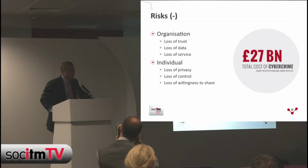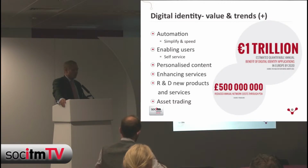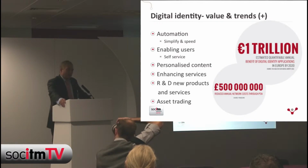I like to challenge that view a bit, and I was really happy to see that somebody else wrote a report. It was the Boston Consultancy Group, and they came up with an even more astounding number. It was the €1 trillion number. And that's the yearly value of digital identities. And there's a date there, I think it's 2020 or something like that, estimated.